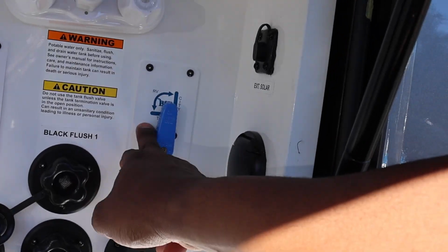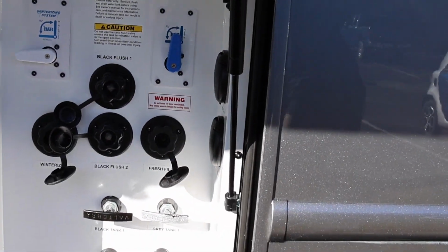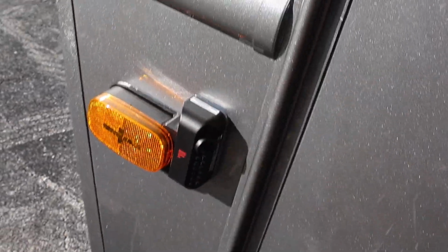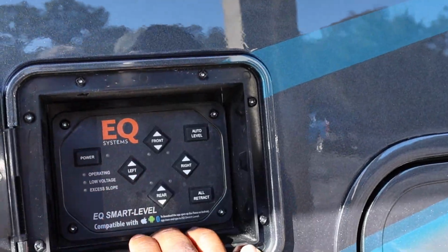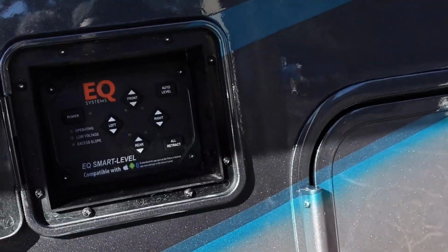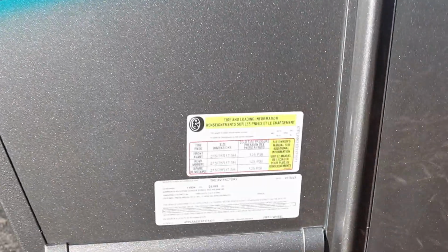But you can fill the tank for your fresh water, or you can stay connected to city without having to change anything pretty easily. Outside shower, and they do provide a light in there too for you. You have 2 40-pound propane tanks, blind spot camera, and I'm assuming this is where, yep, it's actually open. This is for your auto leveling, and you can pretty much change your landing gears pretty easily through this system here. It's the EQ systems.